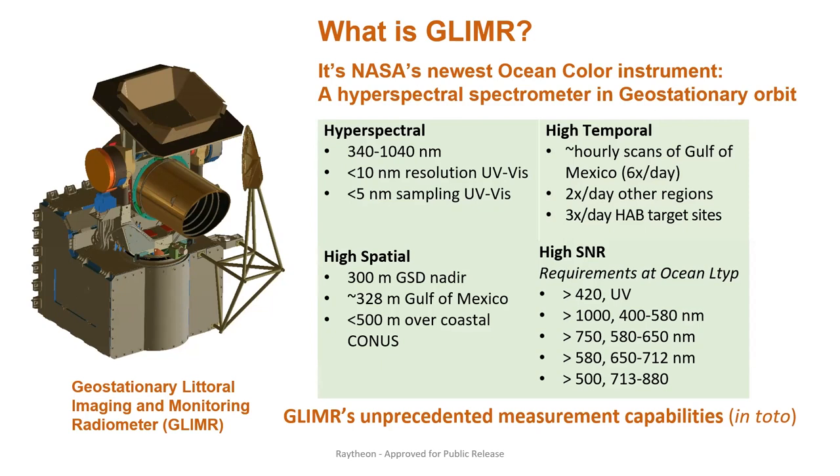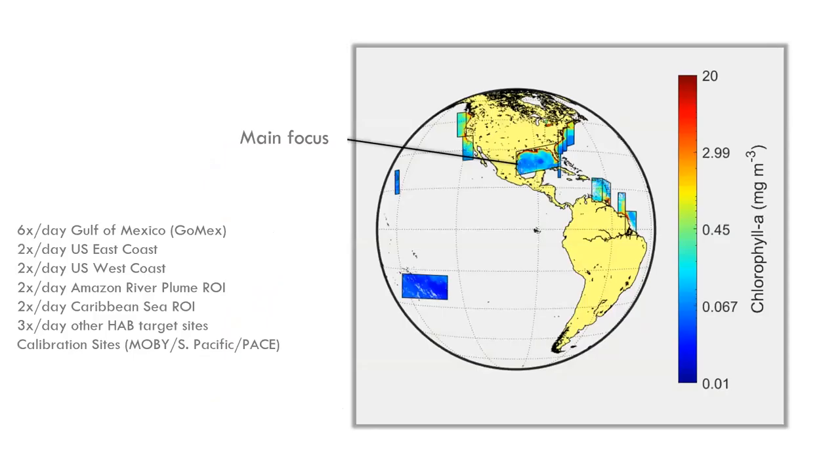All right. We also have a reasonably high spatial resolution. So we get about 300 meter grid cells. So it's not perfect in any way, but it's kind of the Goldilocks of an instrument. So we have high temporal resolution, high spatial resolution compared to what we have right now, and also hyperspectral resolution when we do the measurements. And the area we're going to look at is primarily the Gulf of Mexico, where we're going to get 6 images per day.